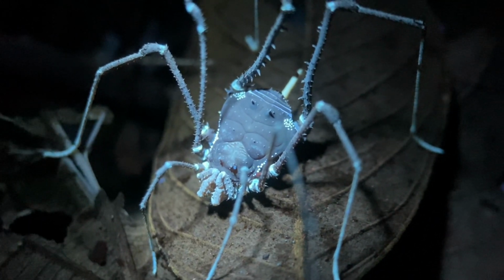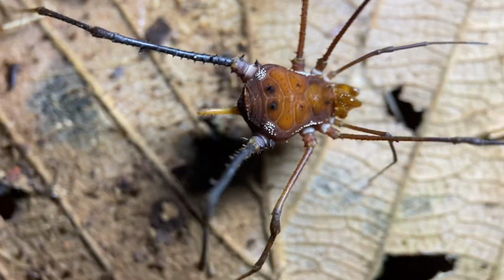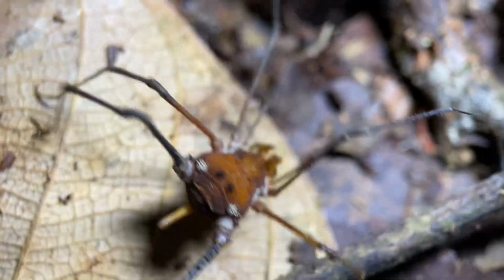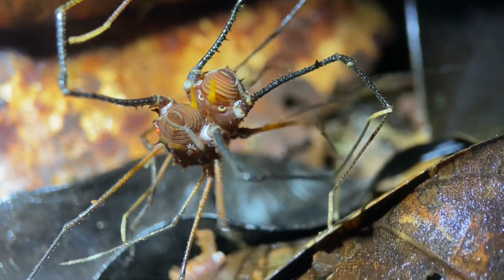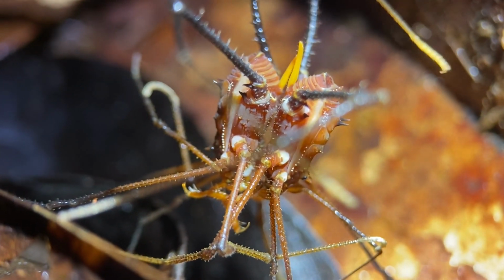It translates to ventral fork. I'm not sure what purpose this apophysis serves. I originally thought that it was used in some way for mating, but I saw a couple of them mating the other night and it was not put to use, I don't think. But I can't say that I stuck around for very long.